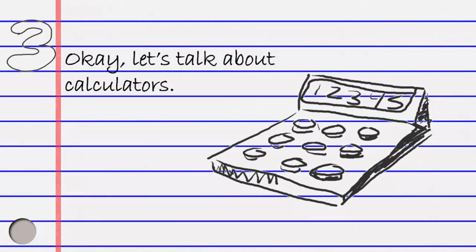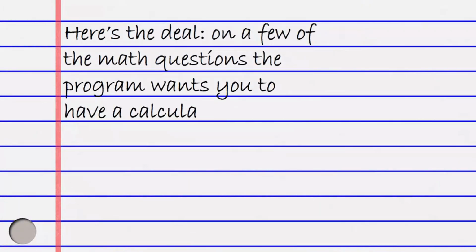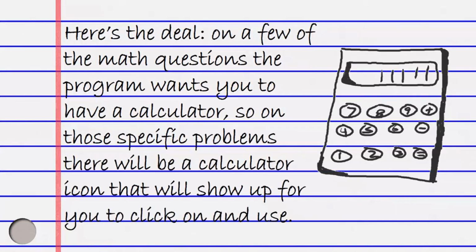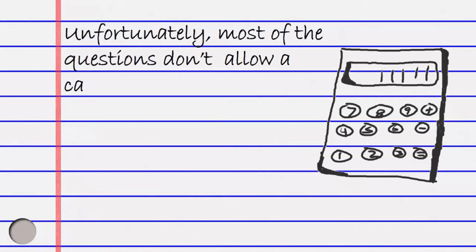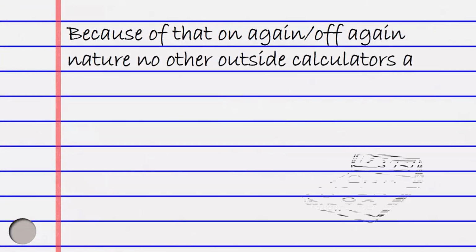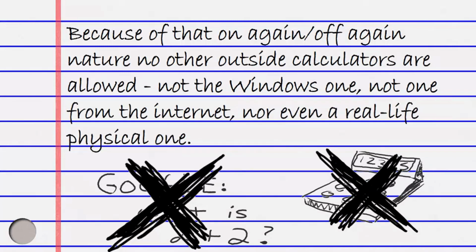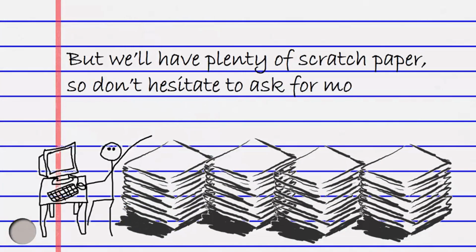Number 3. Okay, let's talk about calculators. Here's the deal. On a few of the math questions, the program wants you to have a calculator. So on those specific problems, there will be a calculator icon that will show up for you to click on and use. Unfortunately, most of the questions don't allow a calculator and won't have the icon. Because of that on-again, off-again nature, no other outside calculators are allowed. Not the Windows one, not one from the internet, nor even a real-life physical one. But we'll have plenty of scratch paper, so don't hesitate to ask for more if you need it.